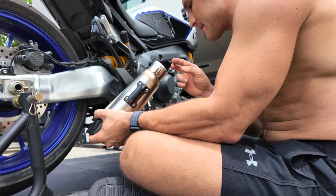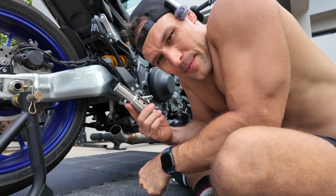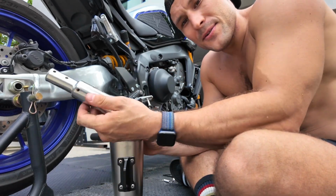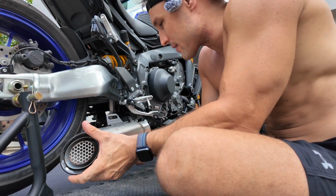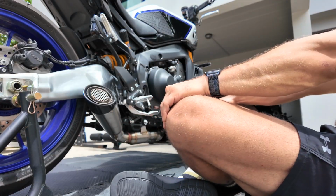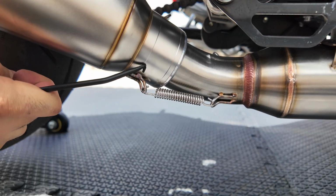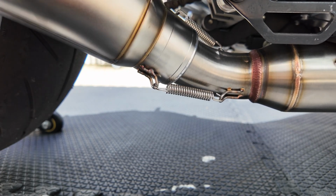Now, here's the big question. Let me show you something. Do we keep the silencer in or out? Out, I think. We'll see. I can always add it in if it's too loud. Okay, let's see. Look at that. Let's use this now and get the springs on. Oh, that is so much easier. Yeah, we got it, boys.